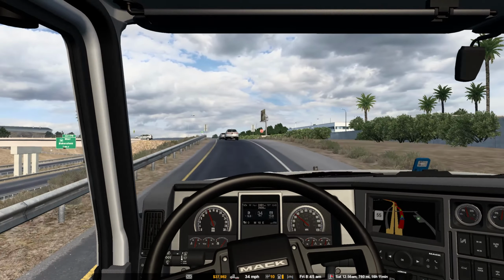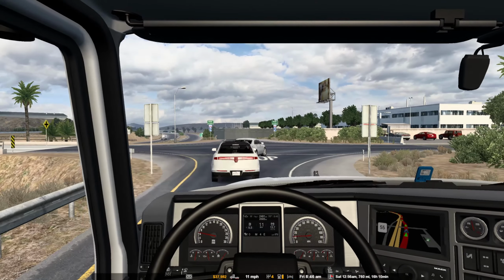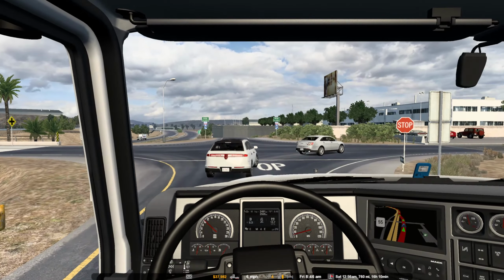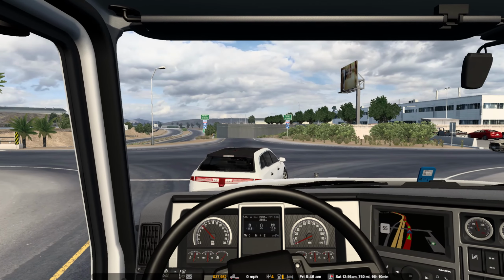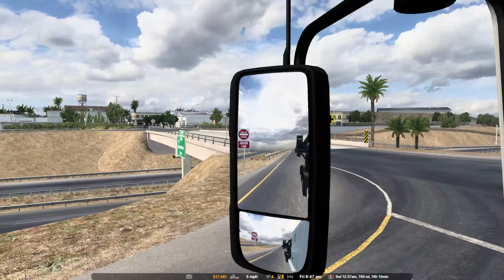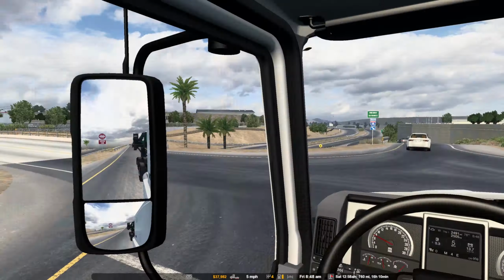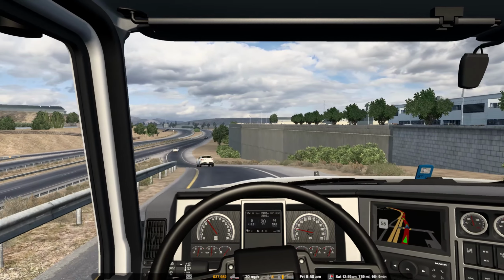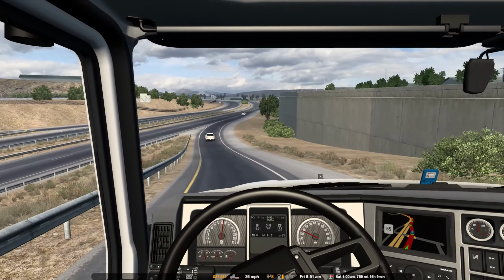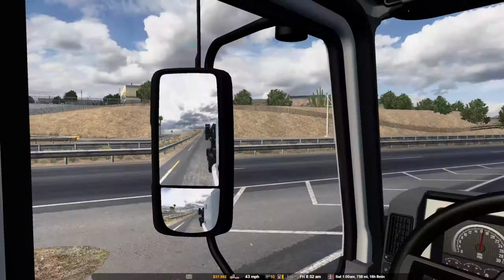Now, I mean, are we going to cheese this? To me, this is kind of like cheese. I don't think the game wants me to do this. But see, they don't have the on-ramp back to the interstate blocked. So as far as I'm concerned, I can go back on. And we're going to do that. If SCS does not want us to do that, they need to fix that.